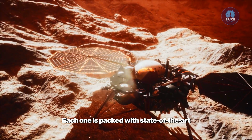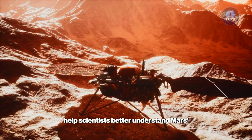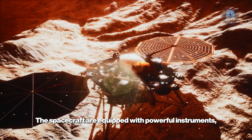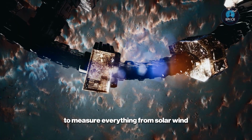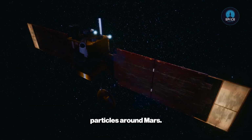Each one is packed with state-of-the-art technology that will collect vital data to help scientists better understand Mars's atmosphere and its strange magnetic field. The spacecraft are equipped with powerful instruments, including plasma detectors and magnetic field analyzers, to measure everything from solar wind interactions to the behavior of charged particles around Mars.